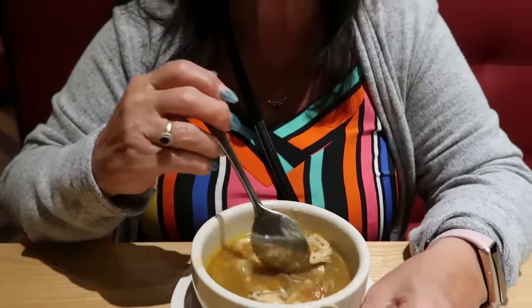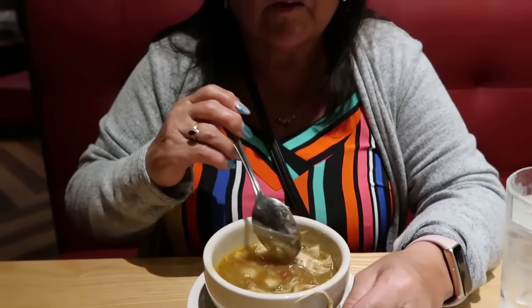Potatoes, everything. It's proper stew, isn't it? It's not a soup, it's put like a stew. It's really nice. Yeah, very nice. Almost like you would have in Hungary or something like that. Or Austria or something like that. Yeah.